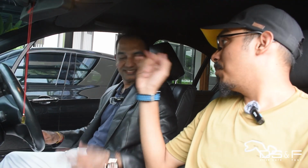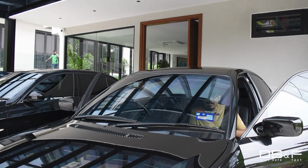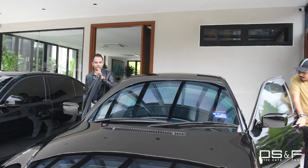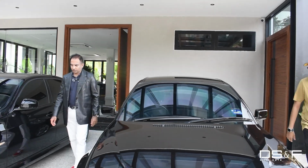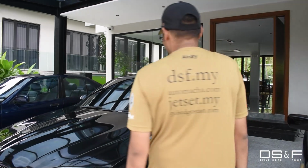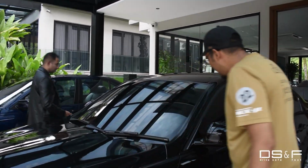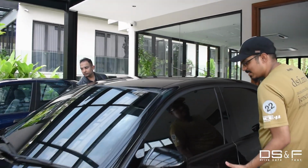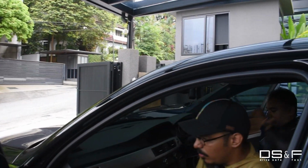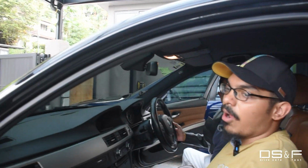Let's not waste any more time. I'm excited to see that. Okay, let's go. Oh, that's a very solid close. Still feels strong, yes. And here is the E90. So this is the E90, Logan. All right, I'm excited. Okay, and now we have the brown leather already, yeah?